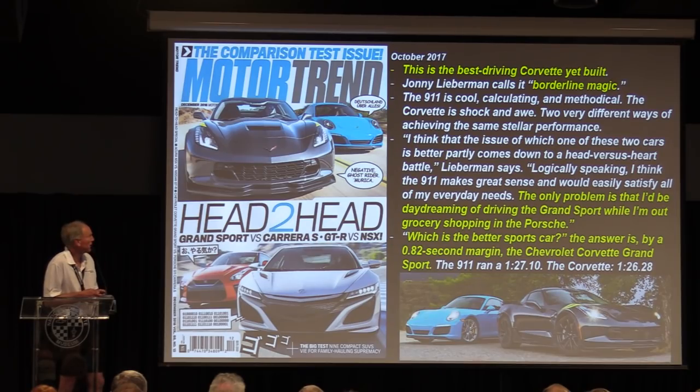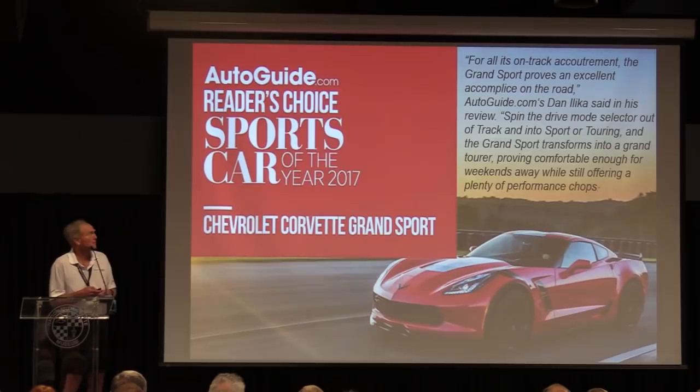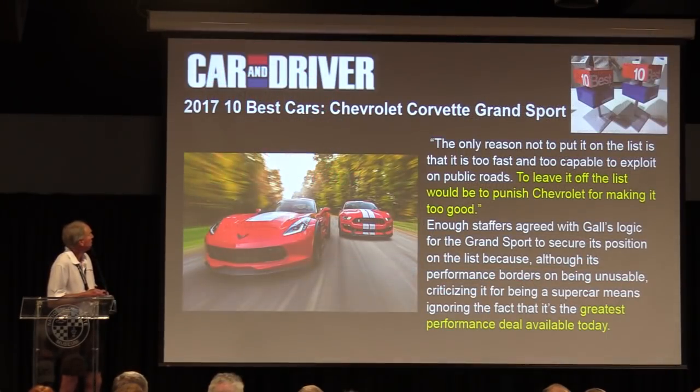Which is the better sports car? The answer by almost a second. And this was the Grand Sport beating the 911 by 0.82 seconds. Here's Auto Guide, Reader's Choice, another selection, Grand Sports Car of the Year.